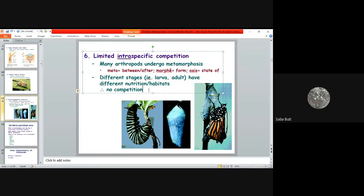One larva will become another form of larva, and another form of larva, then pupa. Sometimes there is only one larva. Still, the pupa will become an adult. So there are various life forms in the same group of organisms or species. This actually reduces or limits the intraspecific competition, that is, competition between members of the same species.